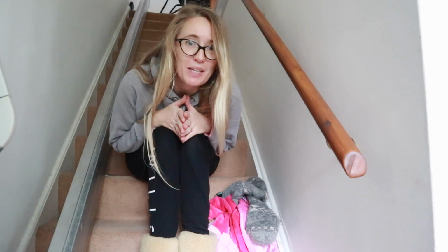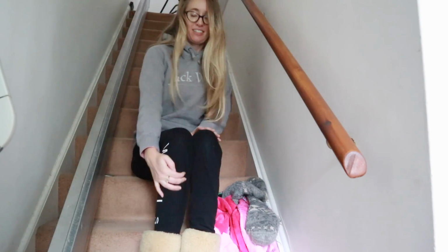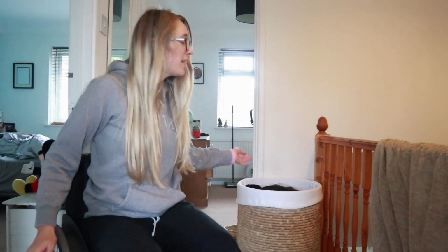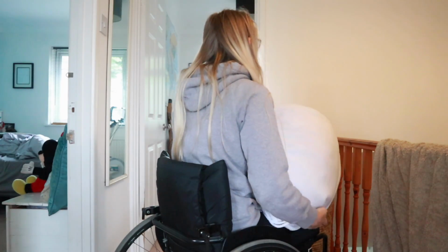Next job is to go upstairs and sort out the bedrooms up there and sort out the washing ready for the weekend. We're upstairs now. Now what's really great about this washing basket is that it has a sack lining on the inside. So what I can do to get the washing downstairs is this.